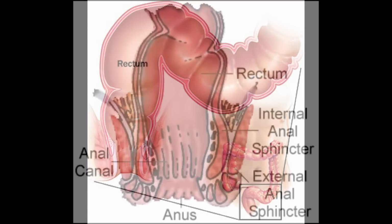Also, a sphincter muscle excretes it. Ew, disgusting! I'm completely covered in... Woo!